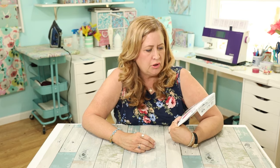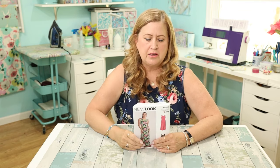New favorite pattern alert. This is New Look 6775. I just bought it, so you could probably find it at Joann's. And I love New Look because they're easy breezy, and I am a lazy sewer, and so I like easy.